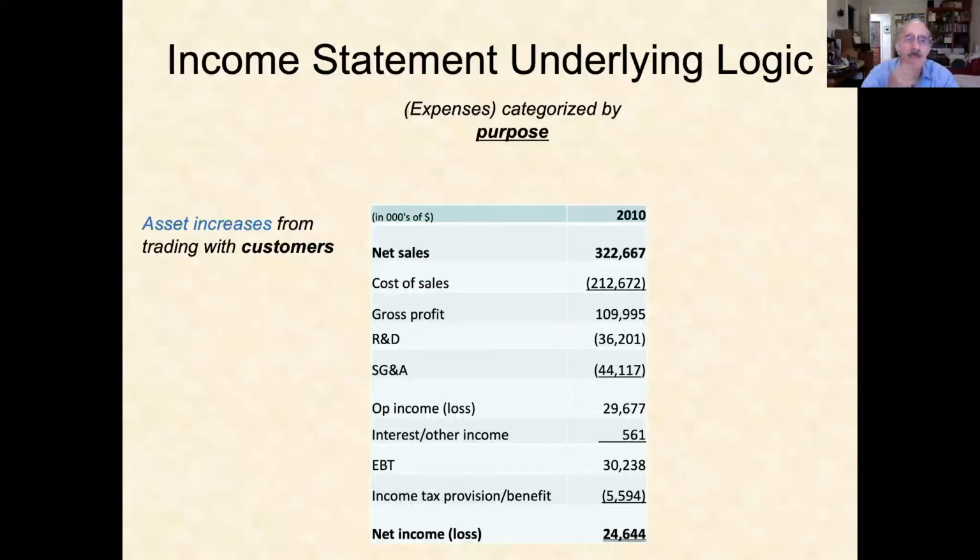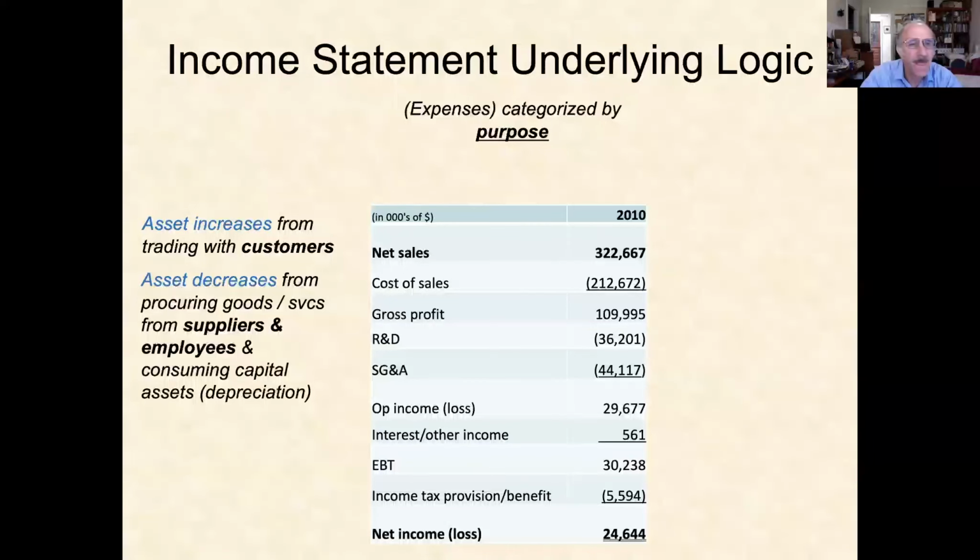But also, if you move from top to bottom, you will see a change in relationship with outside parties. Sales represent how much the company's assets increased by virtue of trading with their customers. How much richer is the company because it delivered on a contract and it will be rewarded for that. The expenses are all representative of asset decreases that represent the expenditure or the surrender of resources necessary to create items for sale or run the company.